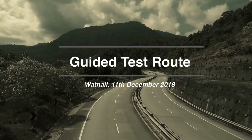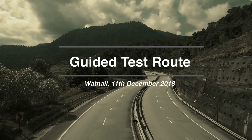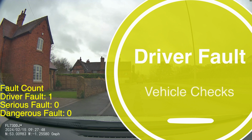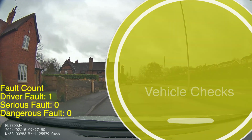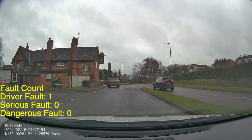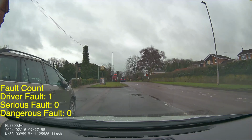Morning guys, so today we're looking at a route from Watnall Test Centre and we're going to kick off with two things. One is driver fault for vehicle checks. So if you get your tell me question wrong at the start of the test, it goes down as a driver fault. Don't stress about it, but of course if you can get these right, it does make the test start off a little bit more confidently.